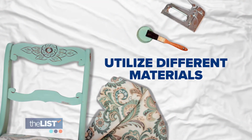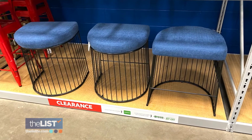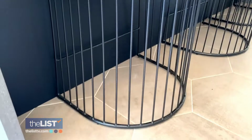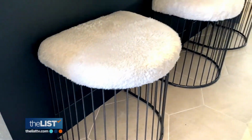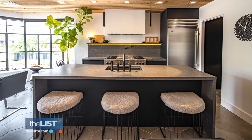Next, he says utilize different materials to make the piece pop. So for this, I found some awesome bar stools that were on clearance. Now, they had a great frame, but they were bright blue and not exactly the color I wanted. So instead, I actually found a blanket and had that blanket cut up to become the reupholstered parts of the bar stool.